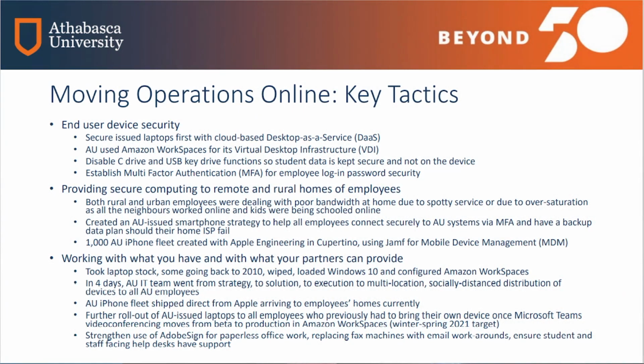They're end user device security, providing secure computing to remote and rural homes of employees, and working with what you have and with what your partners can provide. So I'll break that down a little bit. End user device security was very important for us, as well as any university, because we deal with private information of our students.